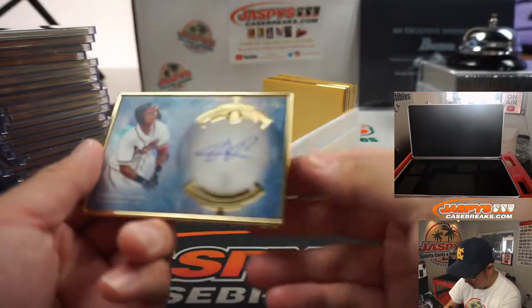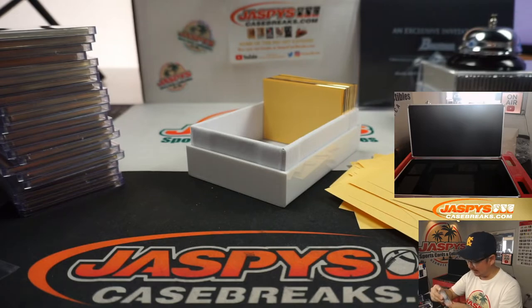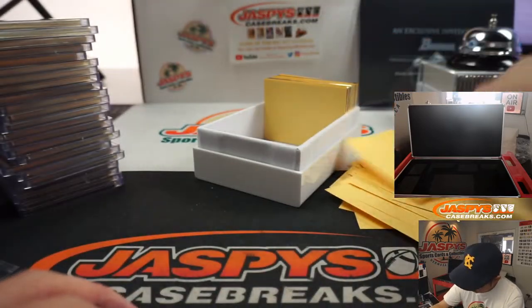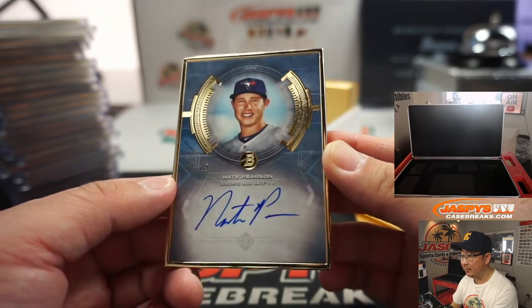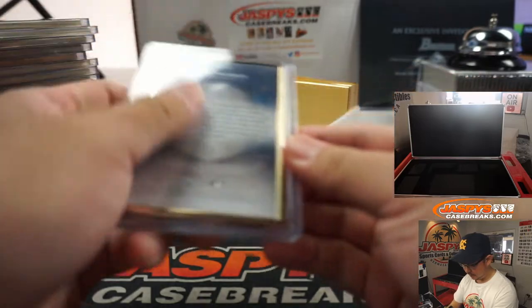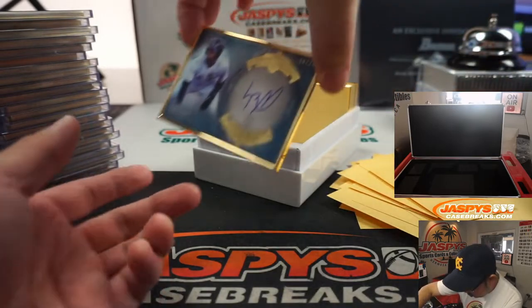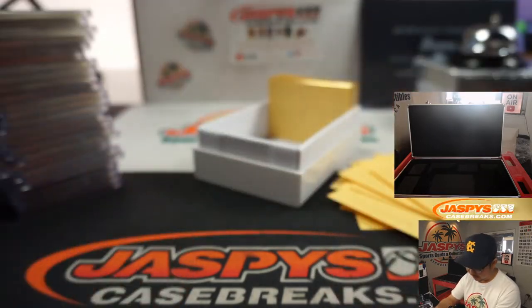All right, we got Cristian Pache, 6 out of 25. He's supposed to be, I mean, all these guys are supposed to be really good, right? It's a good collection of prospects here. We got Nate Pearson, 22 out of 25. Hard throwing pitcher for the Buffalo Blue Jays. That's what he's all about. And we've got a Luis Robert, 18 out of 25. Some great photography there. I love it.